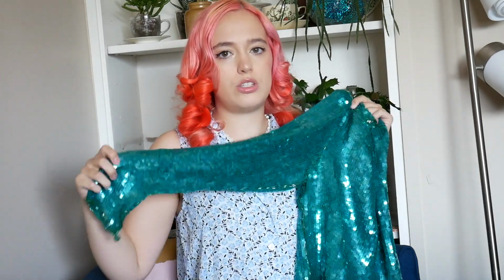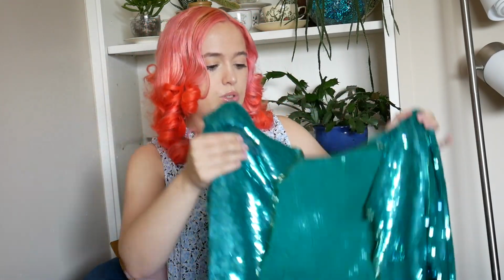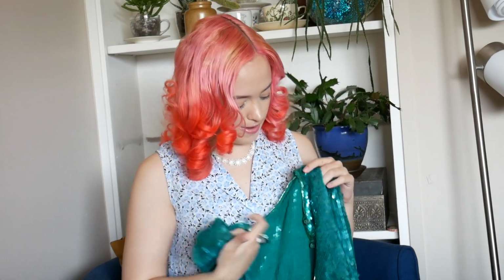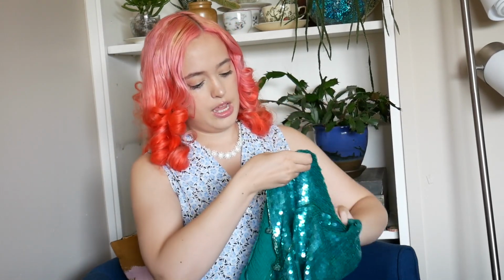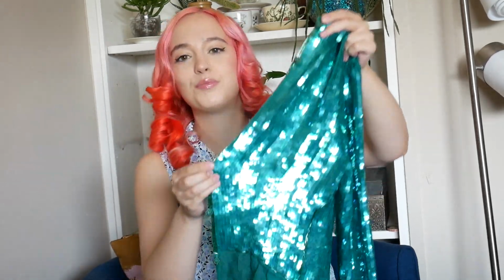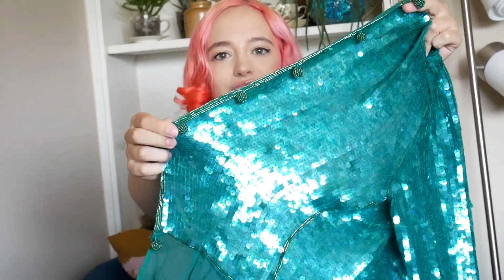So this is a Victor Costa, and what I think is really cool, and one of the reasons I will probably hold on to this top, besides how well made it is, is there are really cool details here. The neckline is individually done with its own bead set, and then the buttons down the back are awesome. They have little catches on one side, but then the other side are these really beautiful little balls. You can see them here.